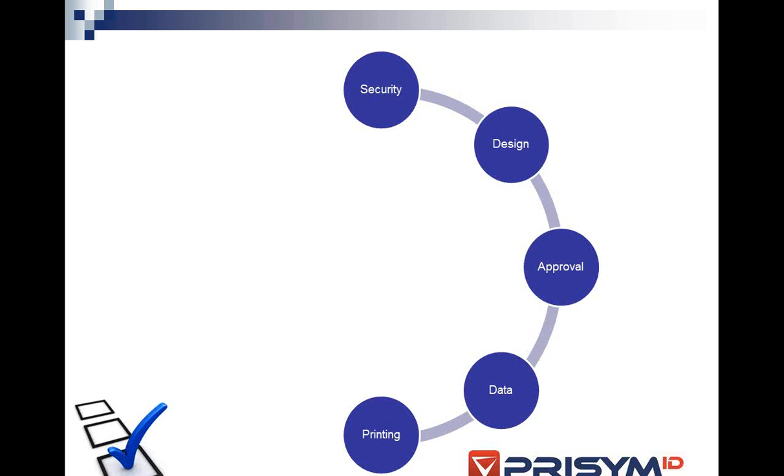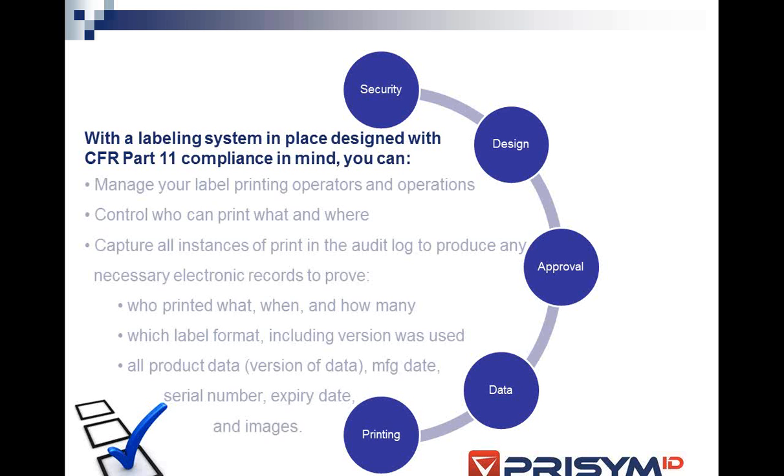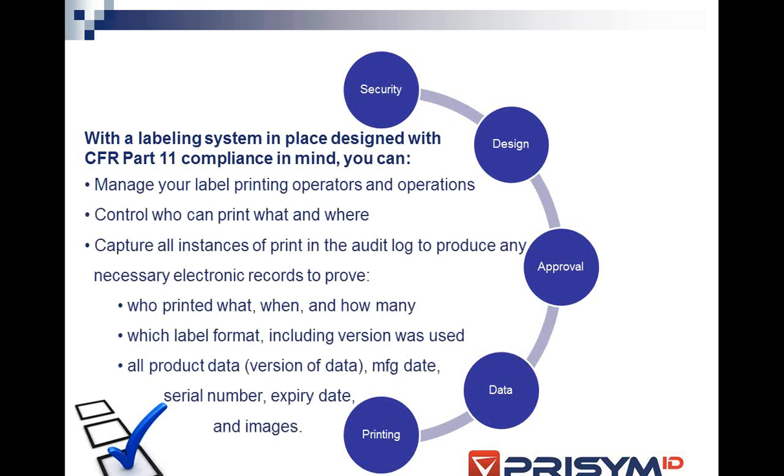Now, it's the moment of truth, printing your labels. If the FDA performs an audit, they may want to approve exactly what was printed at a particular time. If you are CFR Part 11 compliant, then this will be a much easier exercise to perform. Again, with the right security controls in place, you can manage your label printing operators and operations. You can control who can print what, and then capture in your audit trail who printed what and when.